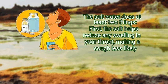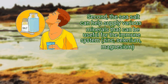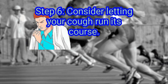The salt water does at least 2 things. First, the salt helps reduce any swelling in your throat, making a cough less likely. Second, the sea salt can help supply various minerals that can be useful for the immune system. Zinc, selenium, magnesium.